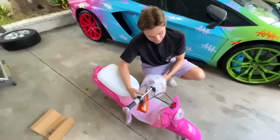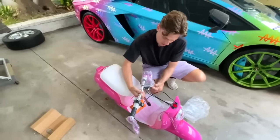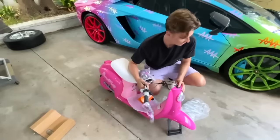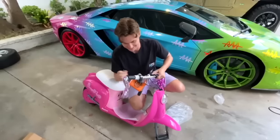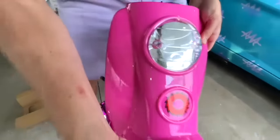A lot of people think that pink is a girl's color, which it kind of is, but I think it's also a very cool color, especially with green.